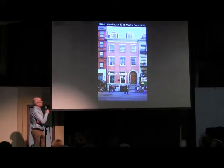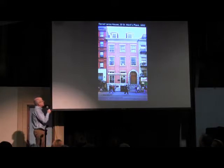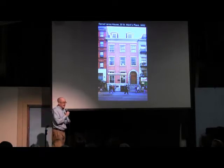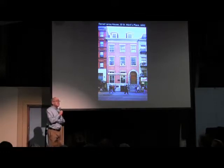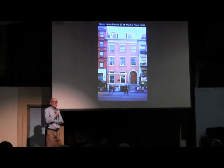Now, when you look at this, this is also what we characterize as a federal style house, but it's almost 30 years after the house on Stuyvesant Street that we just saw. This is 20 St. Mark's Place, the Daniel Leroy house. Leroy was a very prosperous New Yorker. The Leroys were a major South Street merchant family. And so again, very, very well to do. Please note the date, 1832.